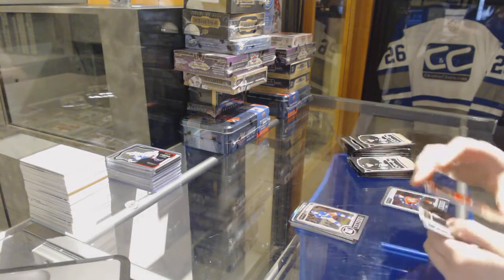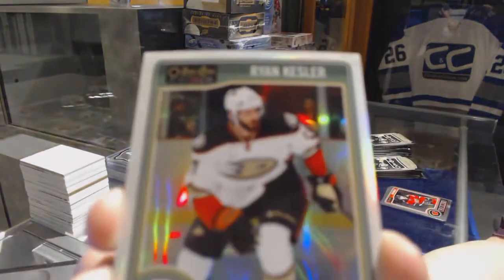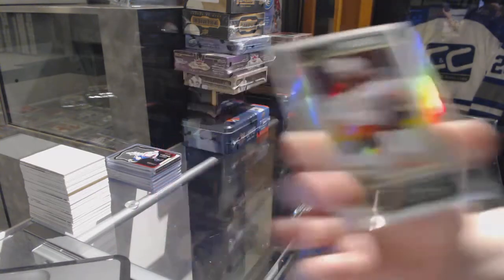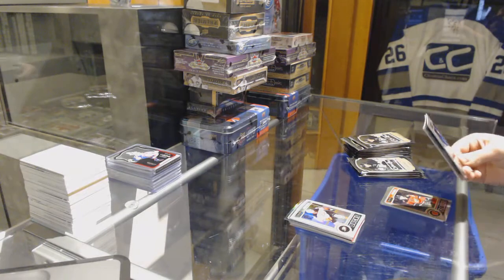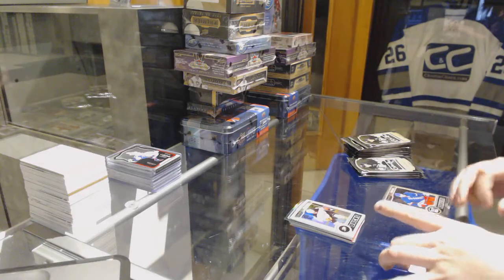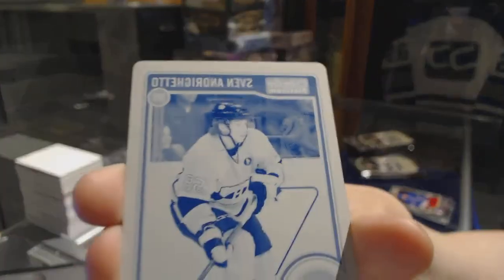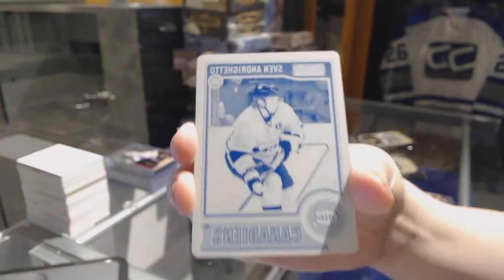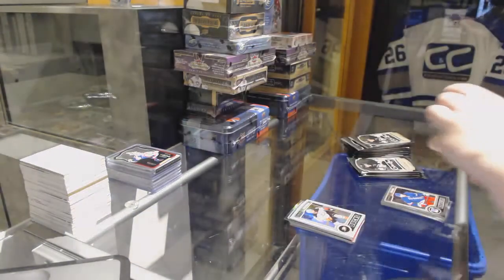Rookie of Kevin Hayes for the New York Rangers. And we've got a White Ice number to 199 for the Anaheim Ducks, Ryan Kesler. We've got a printing plate for the Montreal Canadiens of Sven Andrighetto. 14-15 OPG Platinum printing plate for the Canadiens.